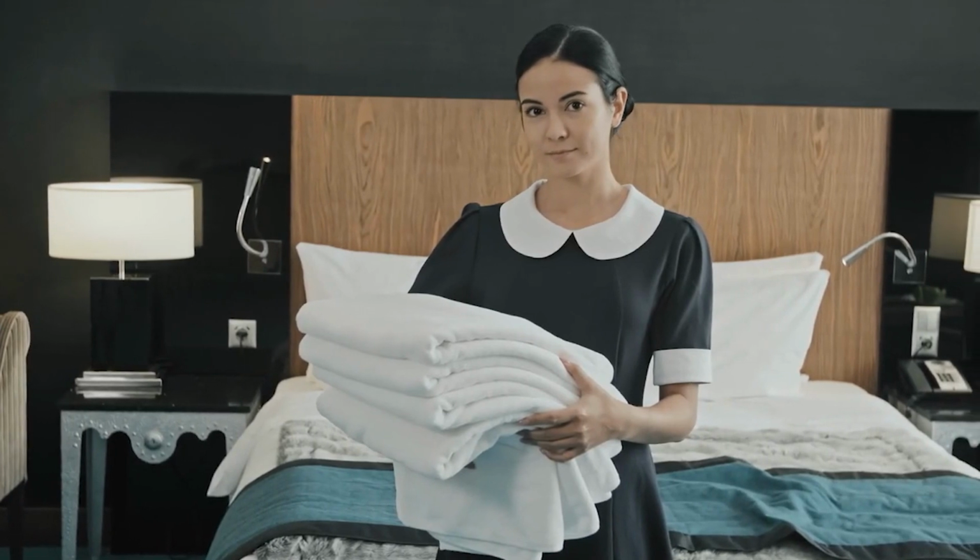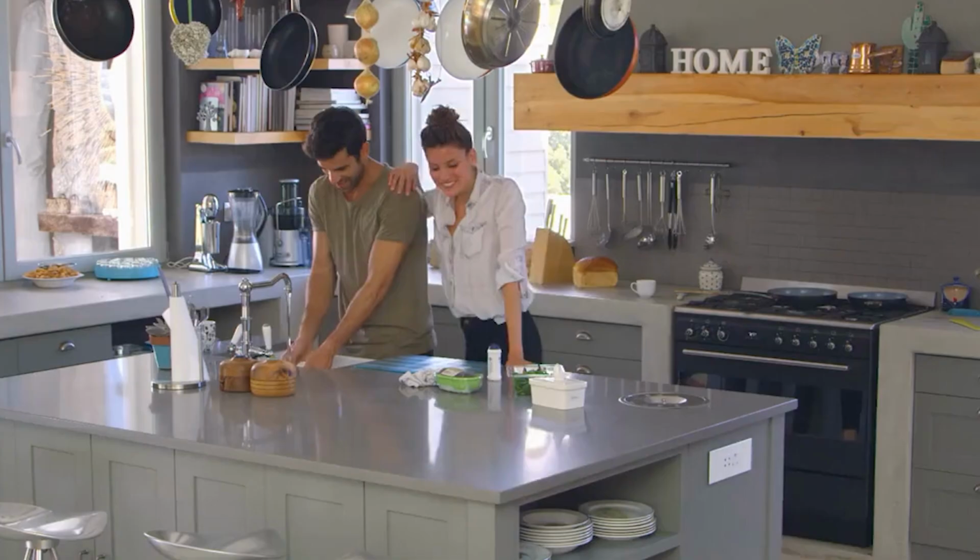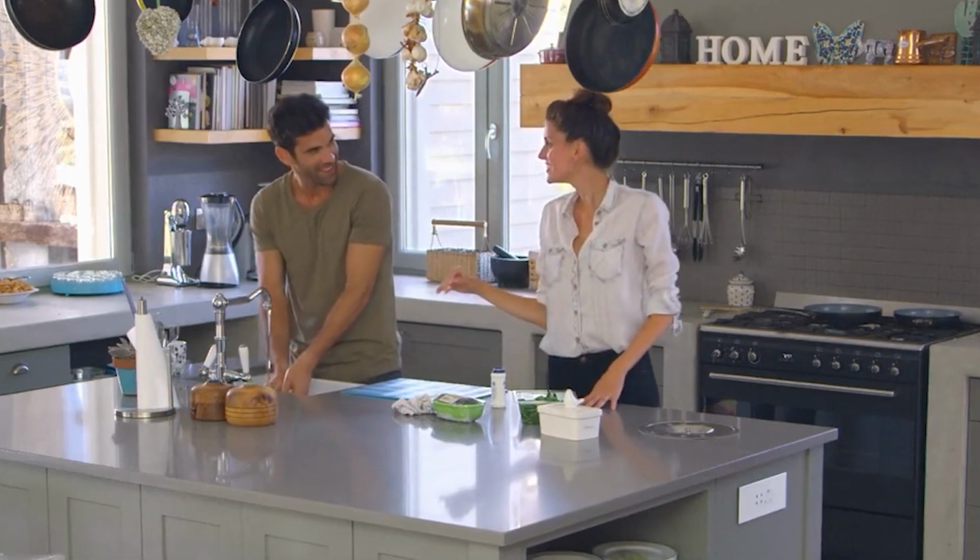Lastly, providing essential items such as extra linens, towels, and kitchen basics can make guests feel more comfortable during their stay.